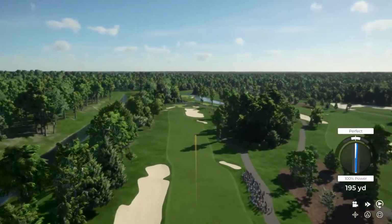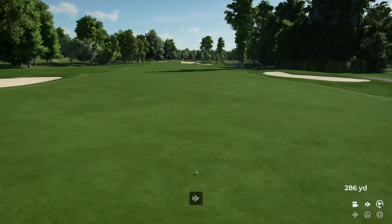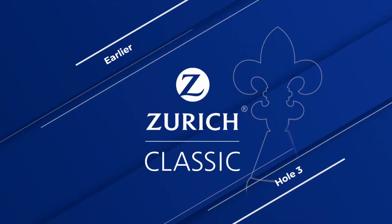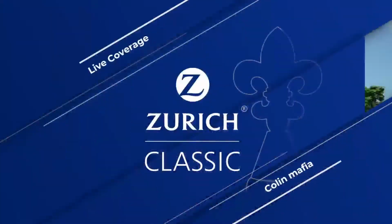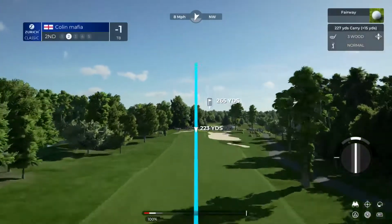Well, this should find the short grass. Gee, there's some energy and action going on all around this property. Wonder what's happened. Lining up for his third now. Let's have a look at this highlight. Matt Kuchar with a fantastic shot.